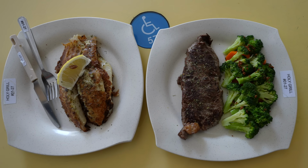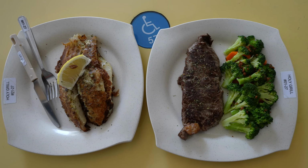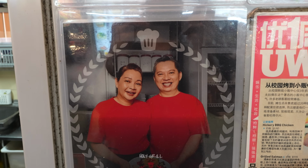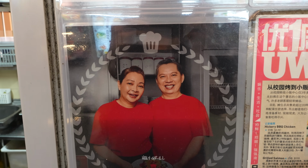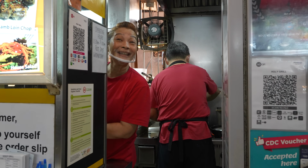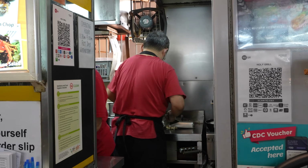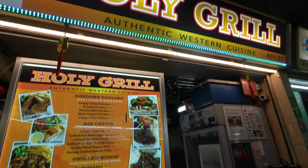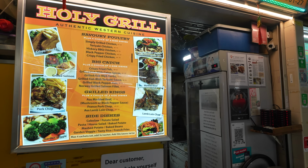But that said, if you really want to eat Western food at Old Airport Road Food Centre, I would suggest ordering specifically the dory fish or the steak from this stall called Holy Grill. I'll explain later why. This stall is run by a couple in their 50s, Johnny Quek and Grace Wee, who started selling Western food in the canteen of Tanjong Katong Girls' School in the early 2000s. And it was hugely popular then. Encouraged by parents of the school kids and friends, they ventured out to open their own hawker stall in 2008. And they've been based at Old Airport Road Food Centre ever since.